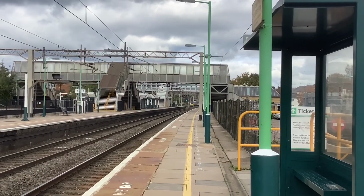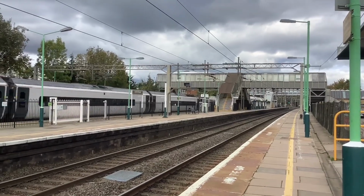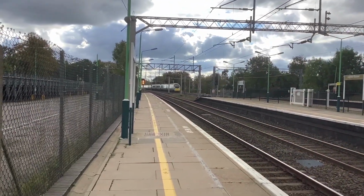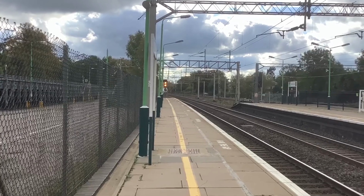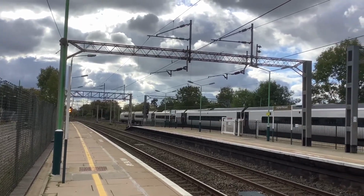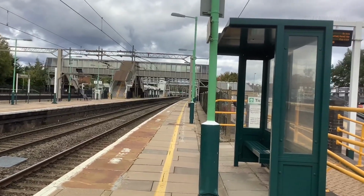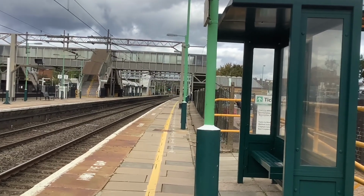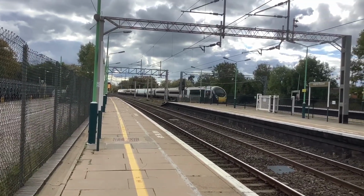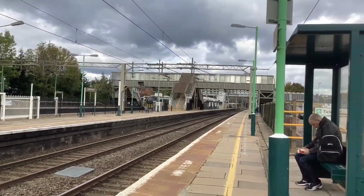The next train to pass by is going to be an Avanti West Coast class 390 Pendolino from Manchester Piccadilly to London Euston. 390.126. The next train to pass by is an Avanti West Coast class 390 Pendolino, 390.002, and that's from London Euston to Manchester Piccadilly. The next train to pass by is an Avanti West Coast class 390 Pendolino from London Euston to Edinburgh Waverley. 390.043.